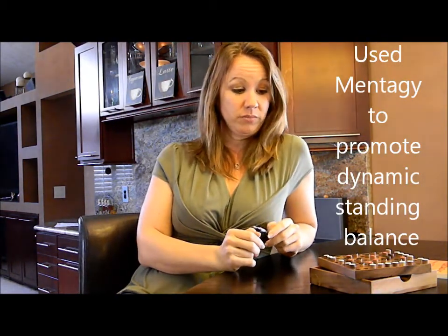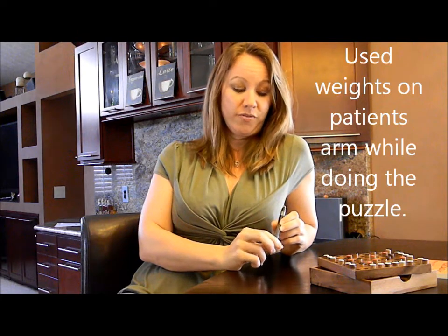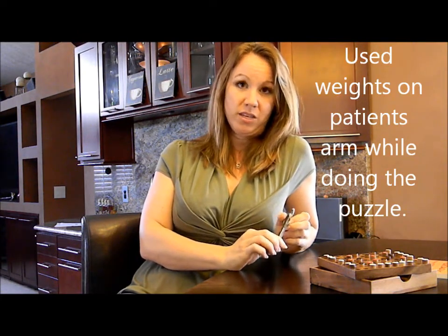You mentioned there was some other patient you used. Could you just give an example of just one other patient that you used the Mentagy puzzle with, and explain how that worked out? Okay, she was a patient that had fractured her humerus, her distal humerus. And during that time, she had a lot of muscle atrophy and disuse atrophy. I used the Mentagy puzzle with her to promote her dynamic standing balance and use of her arm. With her as well, I started without weights, and eventually I was able to put up to a 5-pound weight at the end of treatment.